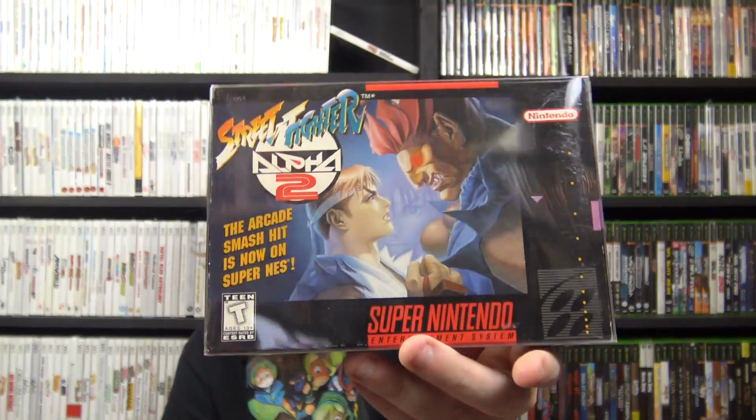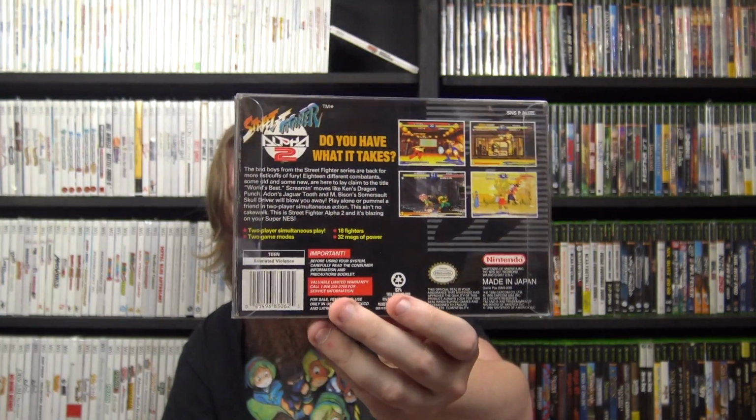I'm not super concerned about the cartridge, but it's probably not a game that's going to walk into the store anytime soon, so I might be interested in the cartridge and the manual if anyone out there happens to have both, but that is Street Fighter Alpha 2. That is the box for it. And this box, I don't know the exact value, but it's over $100 for a complete copy.